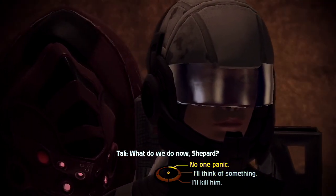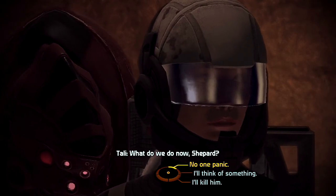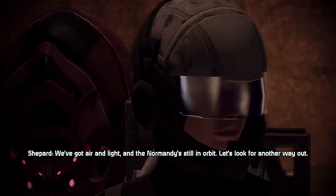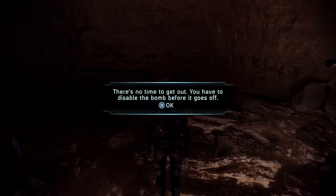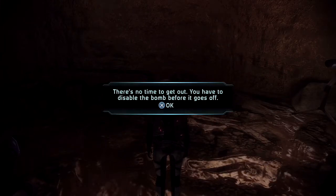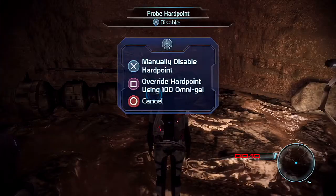We're gonna have to disable the warhead because I think he activated it. But we've got air and light, and the Normandy's still in orbit. Let's look for another way out. Or we could not, because there's no time and we have to disable the bomb before it goes off. Alright, fine. Let's see what we can do.